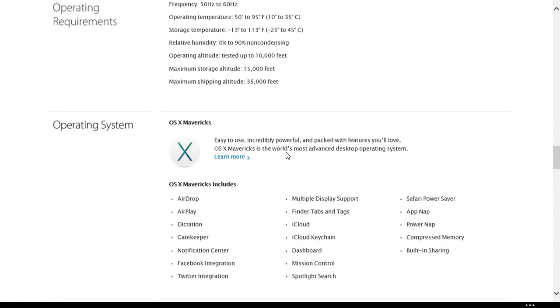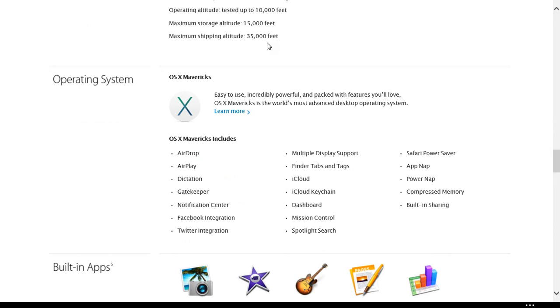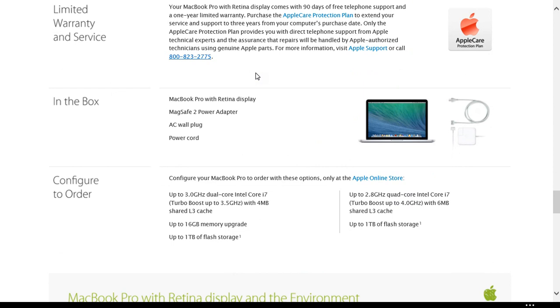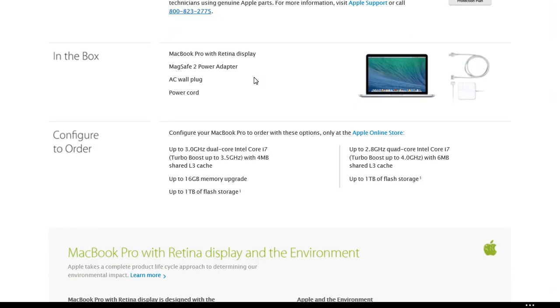Same thing with TVs, and it's using OS Mavericks, which I could do an entire video about how Mavericks is officially one of the worst Mac operating systems, but it can be good from some points of view. But that's for another video, when I actually am using a Mac in lieu of doing all these reviews on a Windows PC. Built-in apps, you have all the normal ones, limited warranty, in the box, power cord, they don't really need to tell you that.